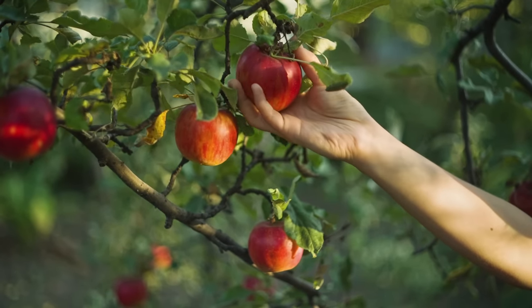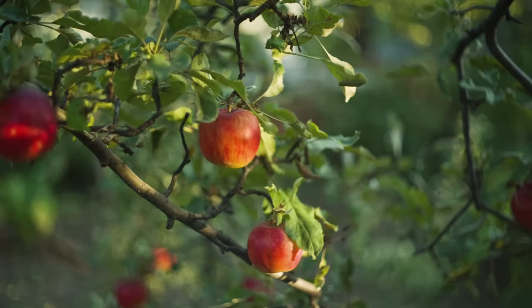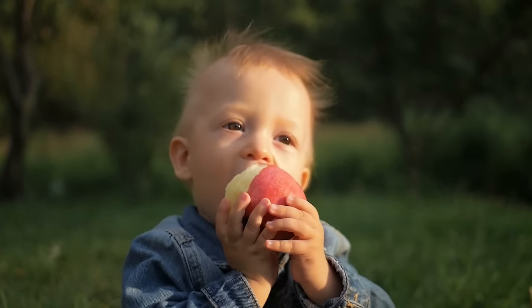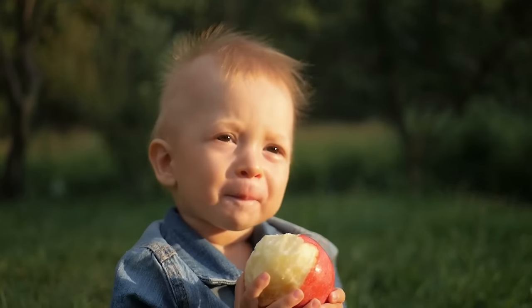Wow, look, it's a red apple. Apples are so yummy. Whoa, it's a red strawberry. Yes, strawberry is a fruit. I just love strawberries.